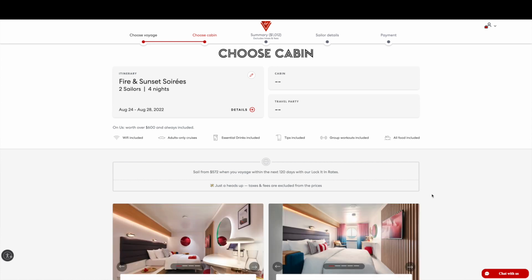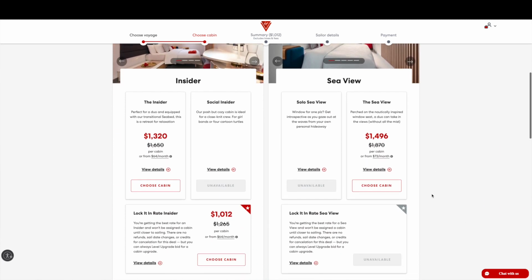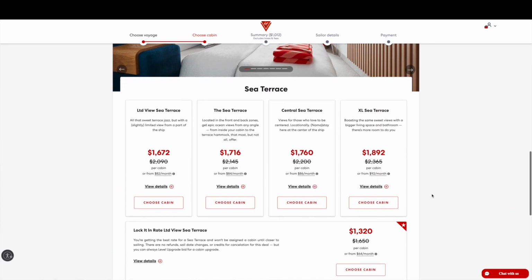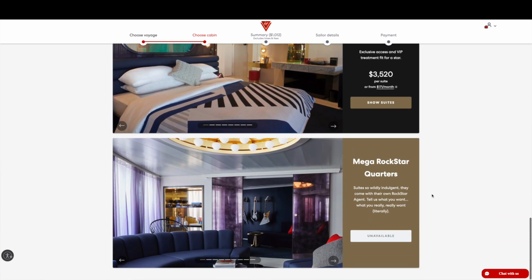When you start your search, you need to pick the number of people in your party, which they call sailors. Then you can pick your destination, where it leaves from, how many nights, and the itineraries, and then you get to pick your cabin type. Once you pick your cabin type, the price quote is for however many people you put in. So if you search for 1 sailor, it gives you the price for 1 person.